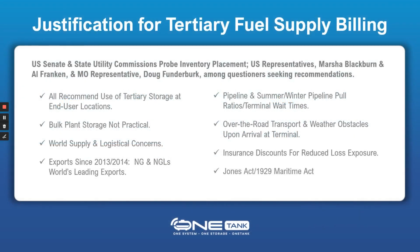Just some further justification. This is more the political and association side. The U.S. Senate and state utility commissions, U.S. representatives like Marsha Blackburn, Al Franken, Doug Funderburk, all of these have weighed in on the matter and have recommended the use of tertiary storage at end user locations. I don't believe it's gotten any traction within the industry because there hasn't really been a way to utilize it, not in a cost-effective and manageable way until now. Just a few other points of note here. It's a workaround of the Jones Act. That's always been kind of a thorn in our side. It alleviates the world supply and logistical concerns. So there's a lot of higher level justification for this, if you're interested, as just kind of a reference for those.